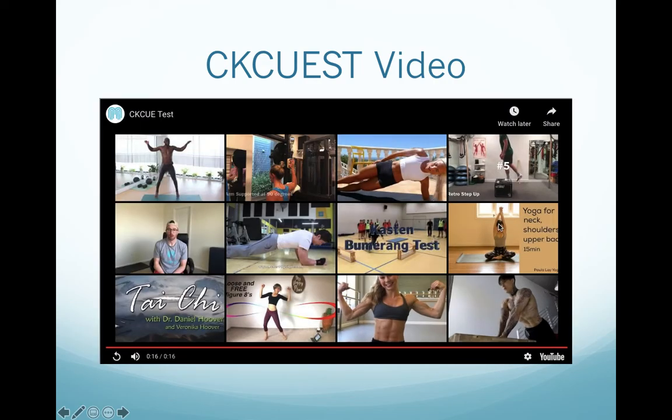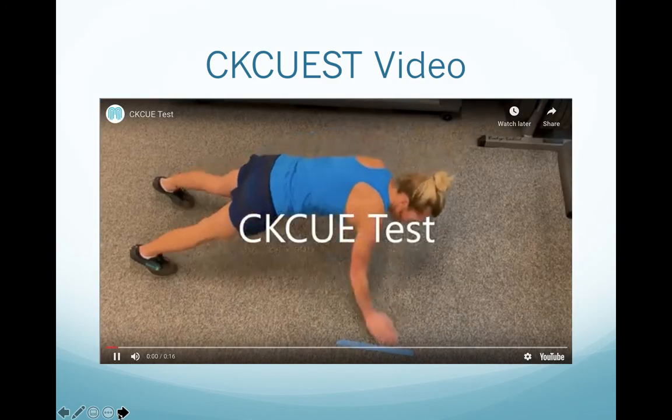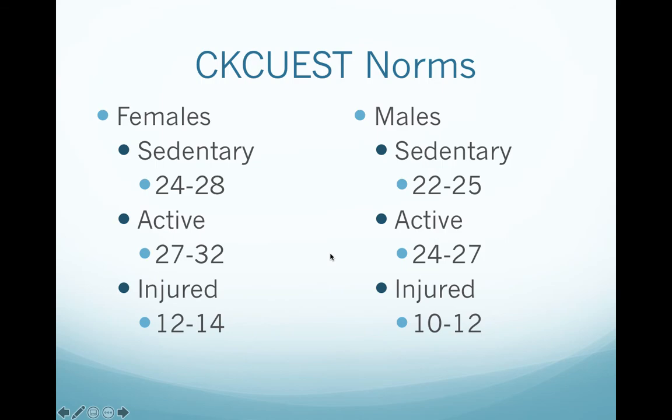So kind of going to that point of fatigue, you can keep an eye on how many taps you did, and that may place you into the normative values here. So we can see that for an active female like Kristen, she should get to about 27 to 32 taps in a given 15-second time period. For an active male, we can look for about 24 to 27 taps from side to side. And then we can see what could happen in the injured category as well as with a sedentary individual.